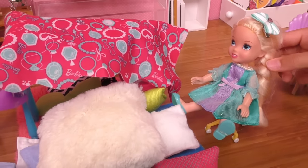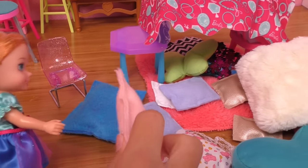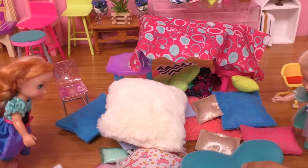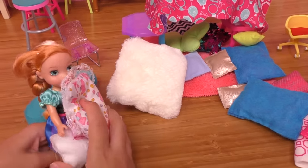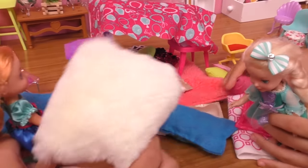Anya? Guess what? What? Pillow fight! Oh, yeah? Take this! What about this big fluffy pillow? Hey, Elsa, what about blue? Got you. No. Butterfly. What about? Oh, no. Three at a time. No, Elsa, stop.